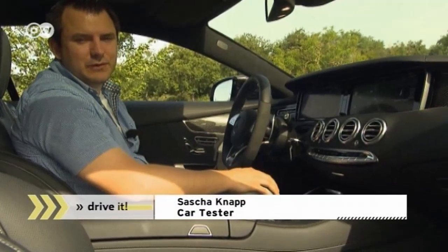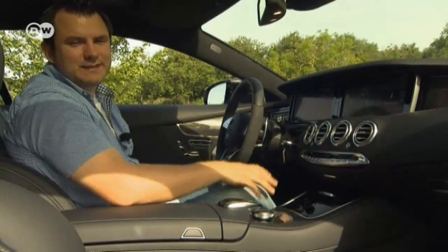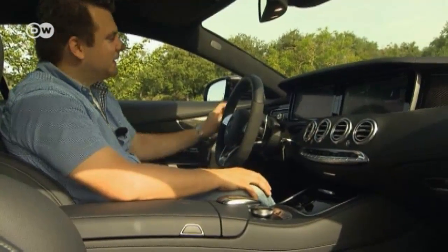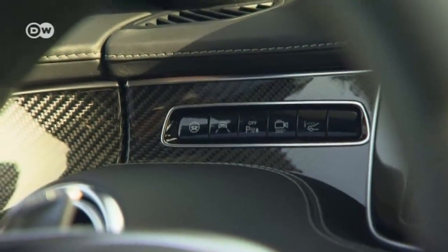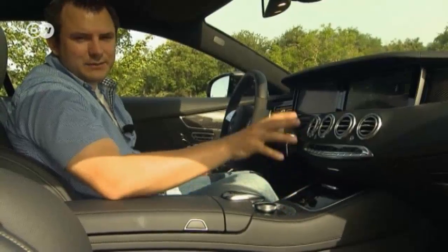Sascha says for 170,000 euros, there's a lot of luxury in the interior, and there are plenty of buttons to control the amenities. There are 3 large control areas. On the left are various driving assistance systems. In front is the onboard navigation and radio, and then there's the heating and air conditioning.